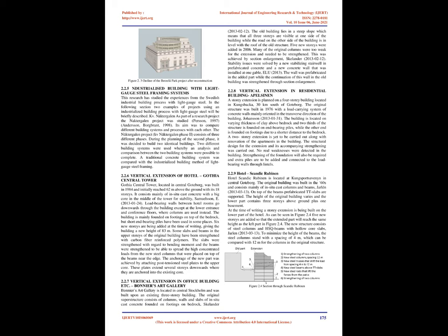This research has studied the experiences from the Swedish industrial building process with light gauge steel. In the following section, 2 examples of projects using an industrialized building process with light gauge steel will be briefly described. KV Naktürgelen. As part of a research project, the Naktürgelen project was studied. Person, 1997, Anderson, Borg-Brandt, 1998.